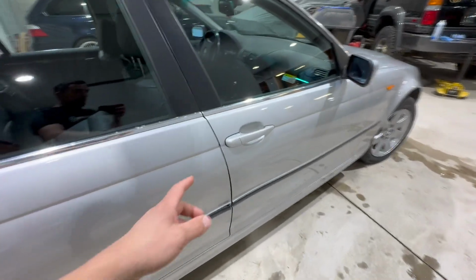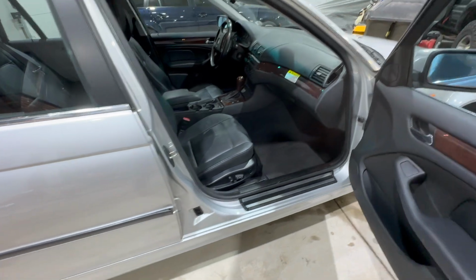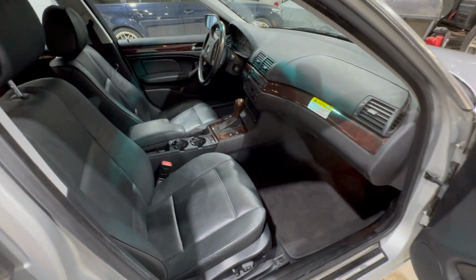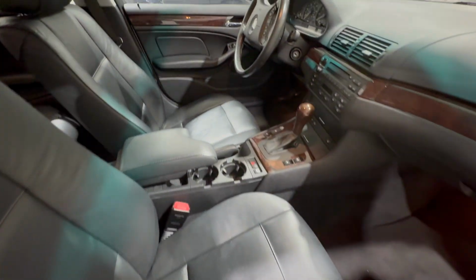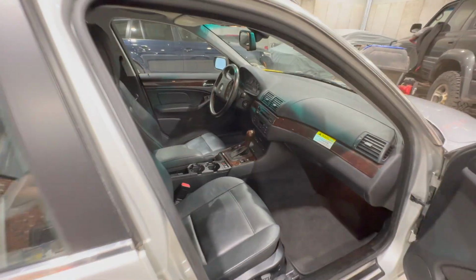It could use an alignment. Also, being a 21-year-old BMW with zero maintenance history, I think cooling system and fluids would be at the top of my list. But I'm not sure that I'm going to do those things.